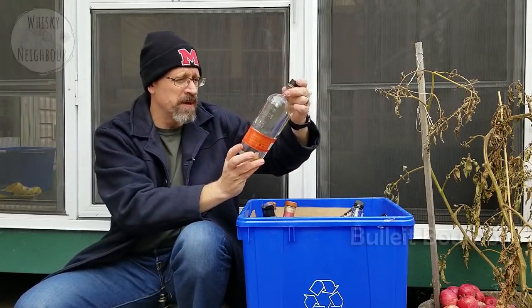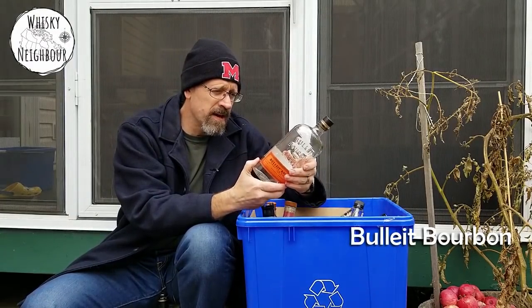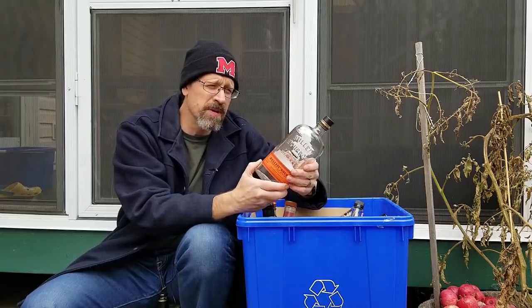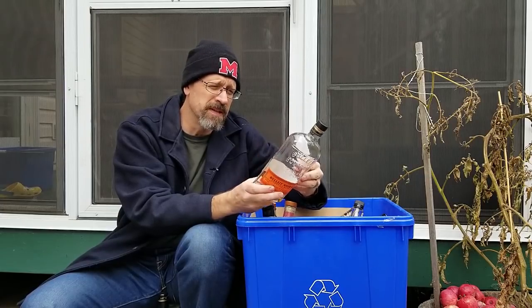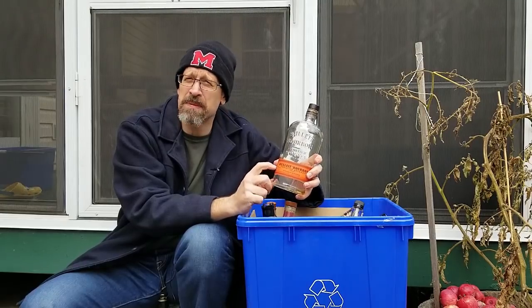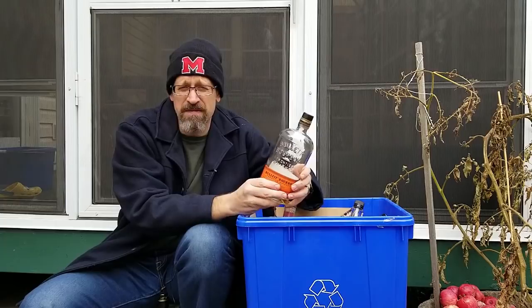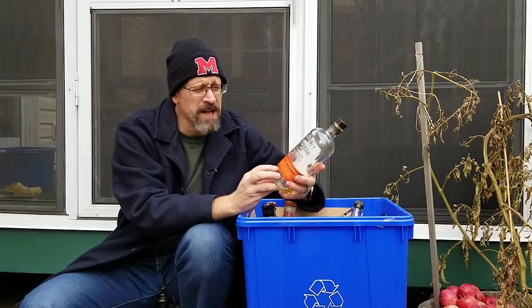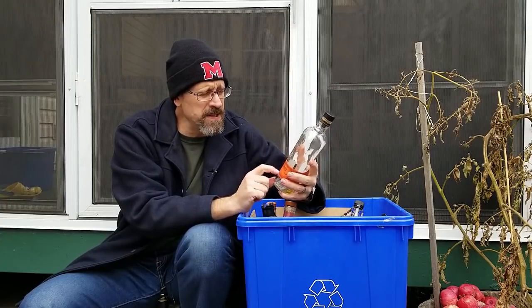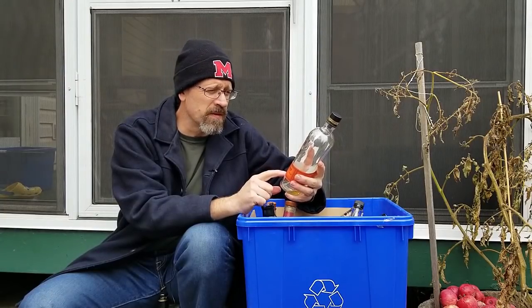Bulleit Bourbon, bottled at 45%. Bulleit is a high rye bourbon, so mash bill in here. The rye's got to be up in the 20s. Where, I don't know. 25 probably, somewhere in there. So this is a little bit older bottle, so it probably, well, no, I know it's not out of their own distillery yet.